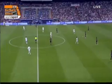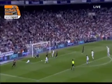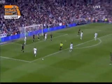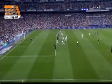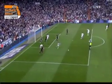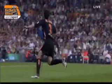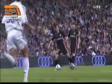Oh, Valencia, that's a decent ball across the area. Del Oro, Iker Casillas called into action and responds. It's a very, very good strike, isn't it? Good save as well. Oof. Did really well, both players there.